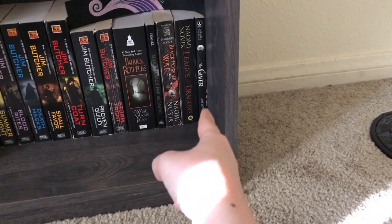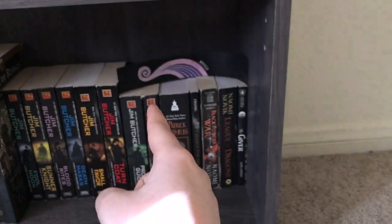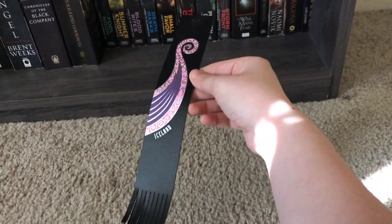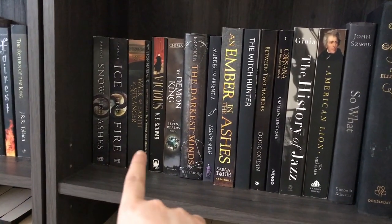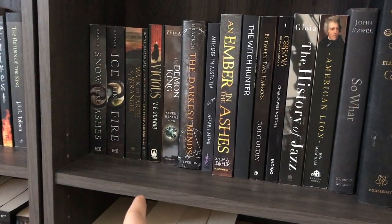I have read The Giver. That is a fantastic book. And up here is a bookmark that I got from Iceland when my husband and I went to Iceland. So we do have a little bit of a gap over here that we're working at filling in. Anyway, I've only read, this is embarrassing, I've only read Vicious in this shelf.